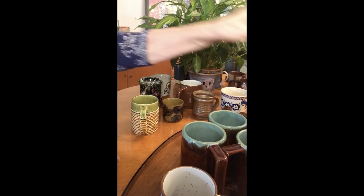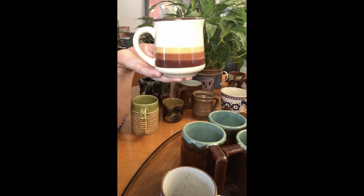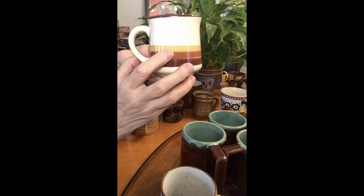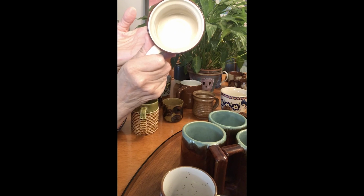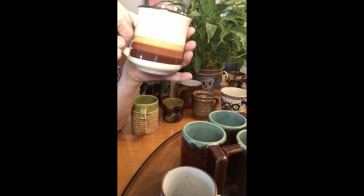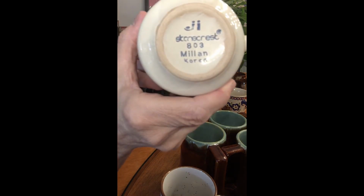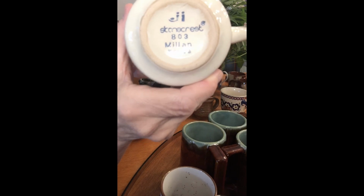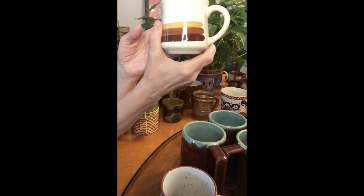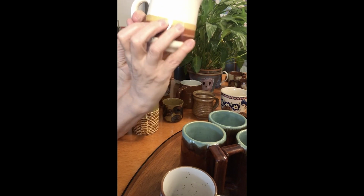This next one is another 1970s brown and yellow mug. And this one has the hand-painted stripes. You can see where the brush ended, where it shows up underneath the handle. It's got a brown stripe around. And it's marked Stonecrest on the bottom. It's from Korea. This is a really nice 1970s mug, too. Very good shape, no chips, no cracks, nothing. Those last three will go so well together.